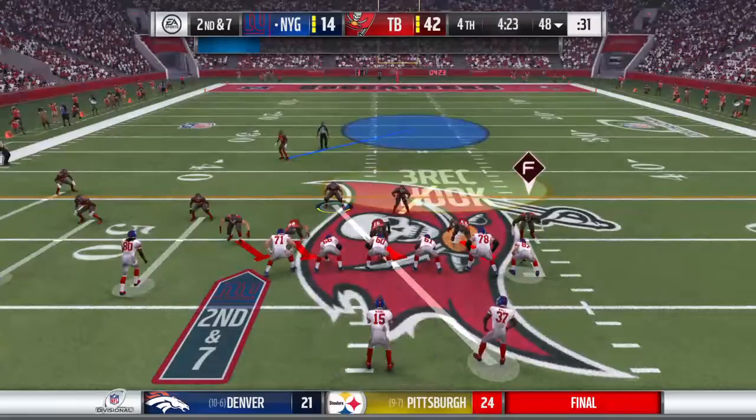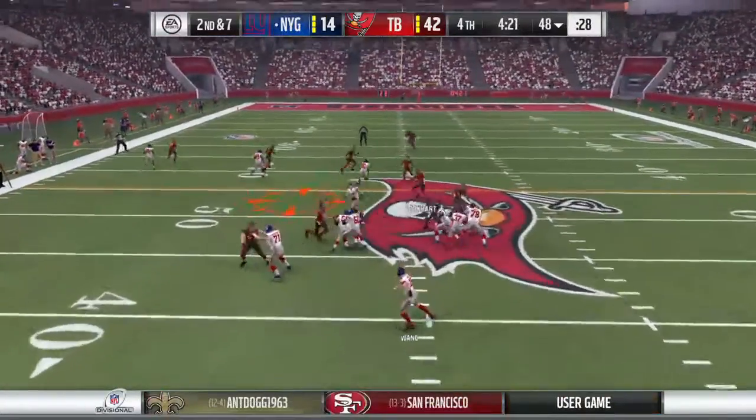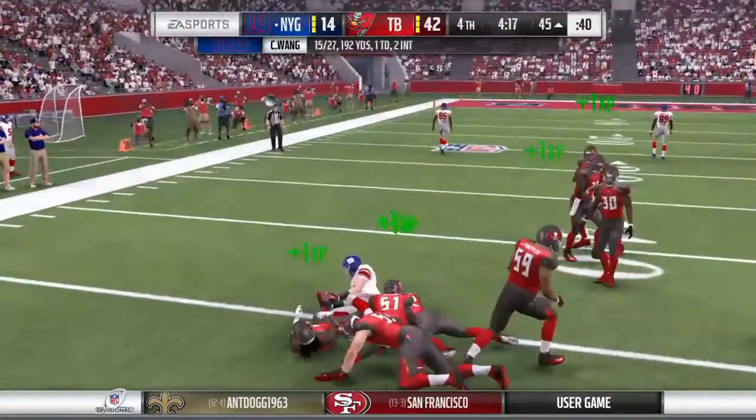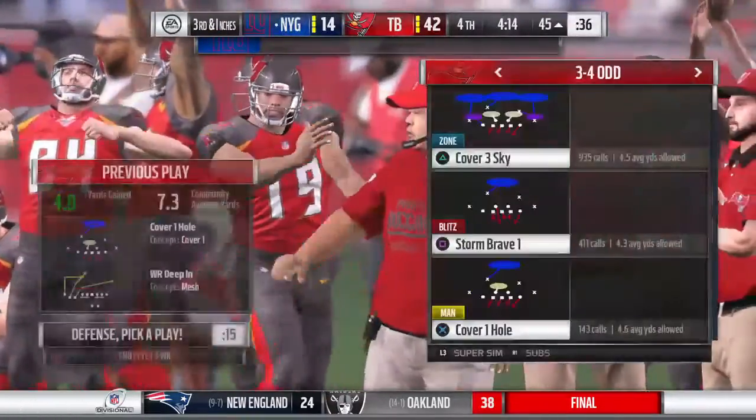Boy, they were in sync, weren't they? 3-step drop, ball's out of his hands, right to the tight end. Nice completion, just like they do it in practice. It's a short one here, complete to the tight end. 7 yards on the play, and they'll be faced with a 3rd and inches.